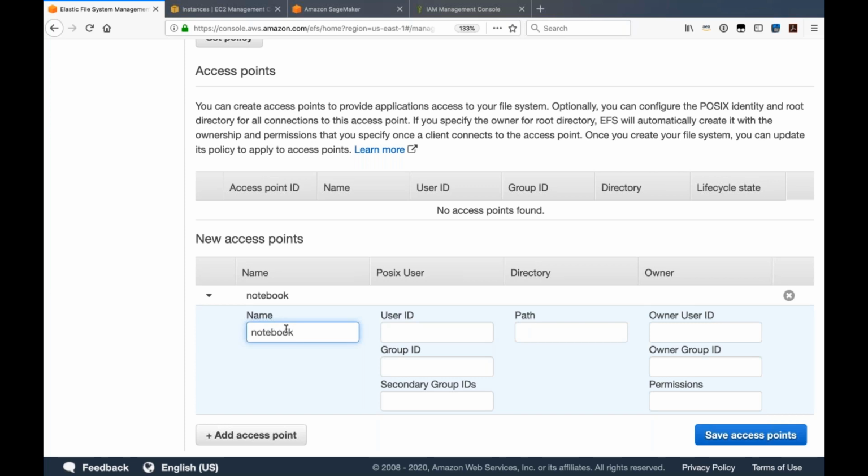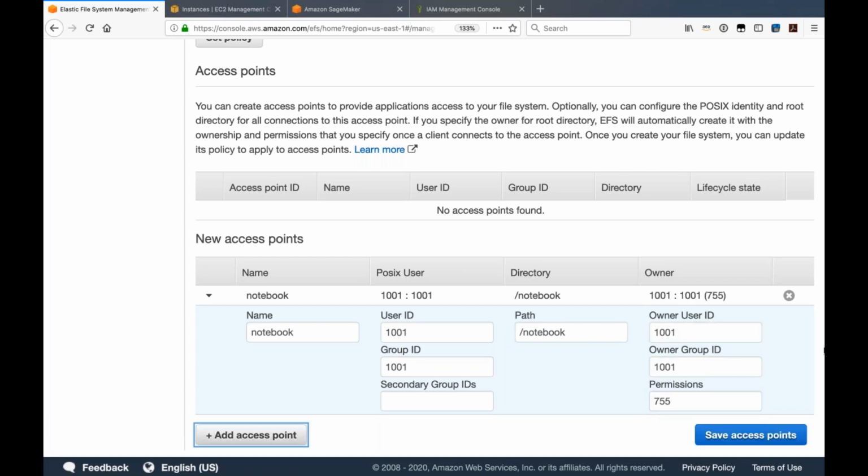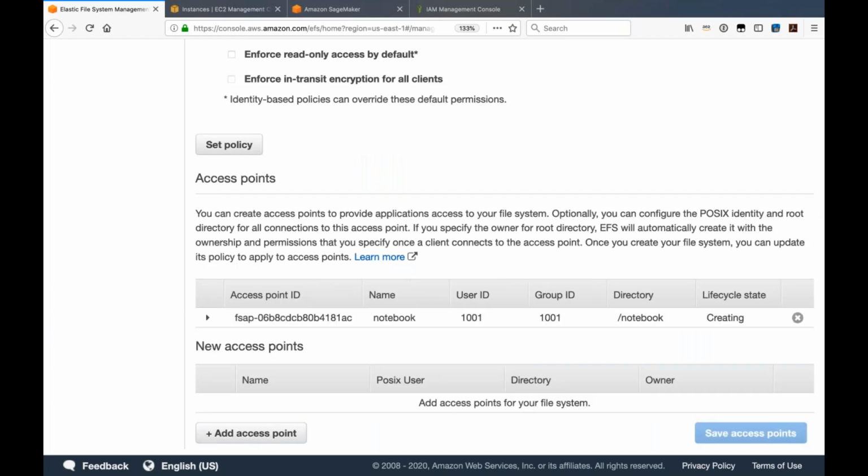We're going to use this for our Jupyter notebook instances. The user ID is going to be 1001, as well as the group ID. The path is going to be notebook, and this is where all of our notebook data is going to reside. And the owner is also going to be 1001 with 755 permissions. We're going to create that access point and save it.